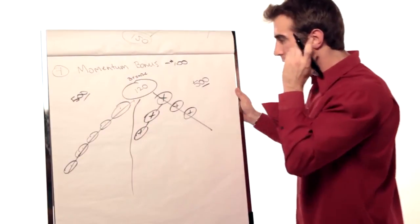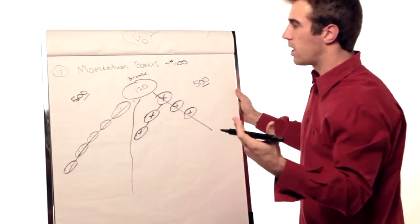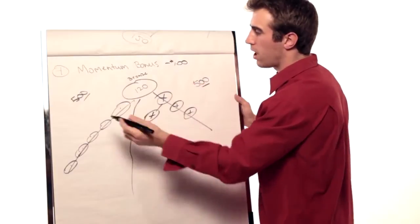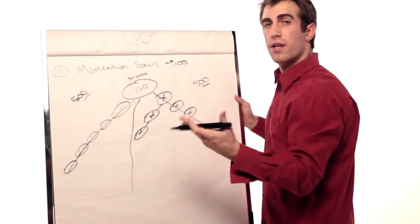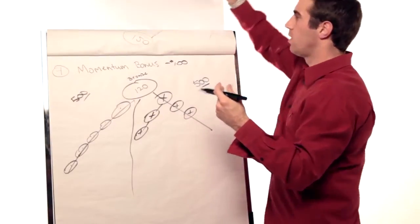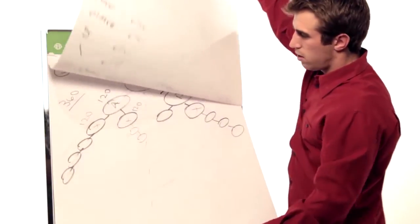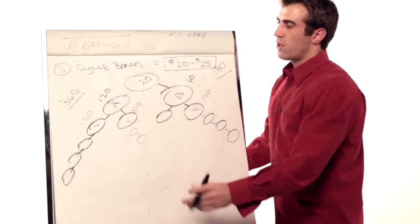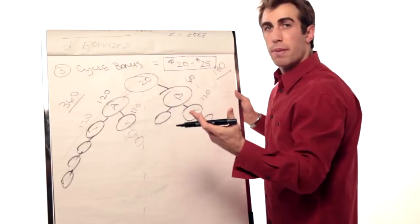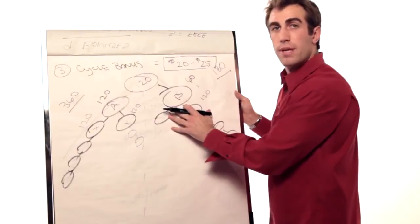Now, let's say we want to get to the second step in the momentum bonus. It states you need to have a bronze left and a bronze right. Now remember, one cycle means you're bronze. So let's go back for reference just for a second. Here's our illustration of a cycle. And every person has a rank based on the number of cycles you do in a month. So this example of one cycle would mean you're bronze.